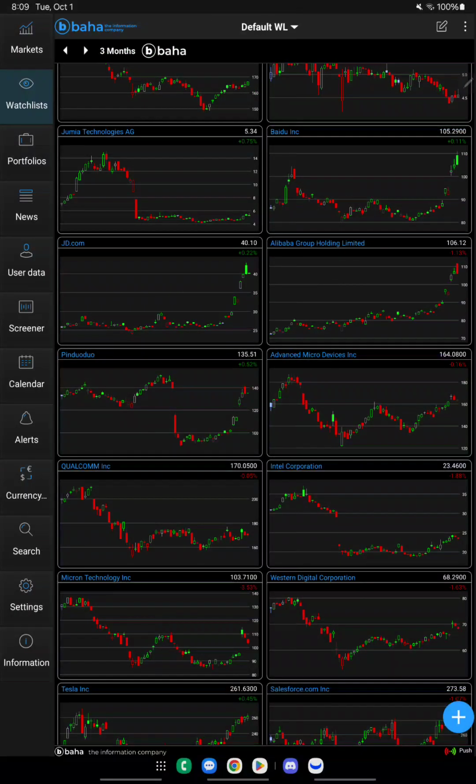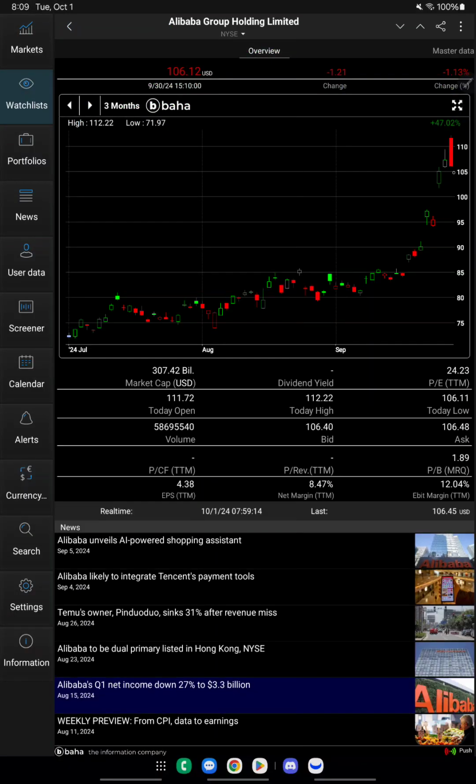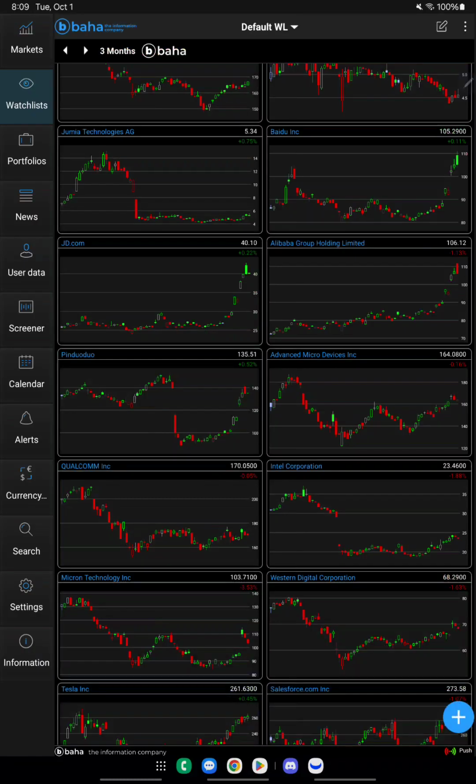Here is Baba, if you will. Yesterday, there was money to be made on Baba on this huge candle from 112, 113 to a close of 106. So similarly, two things can happen: either this stock comes back to the mean, or they are breaking out bigly.